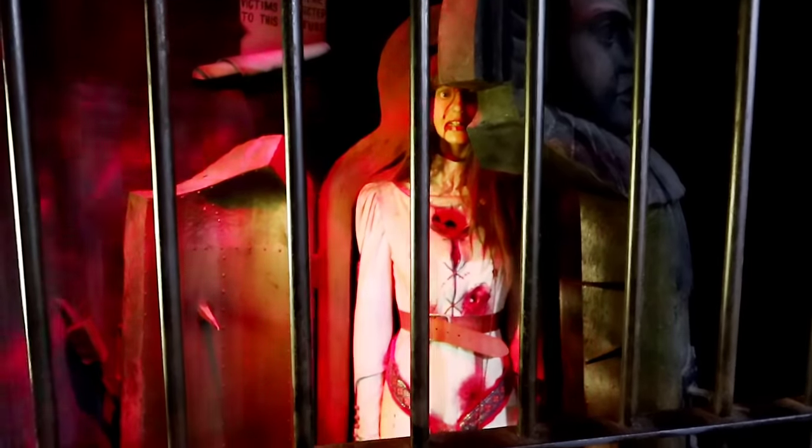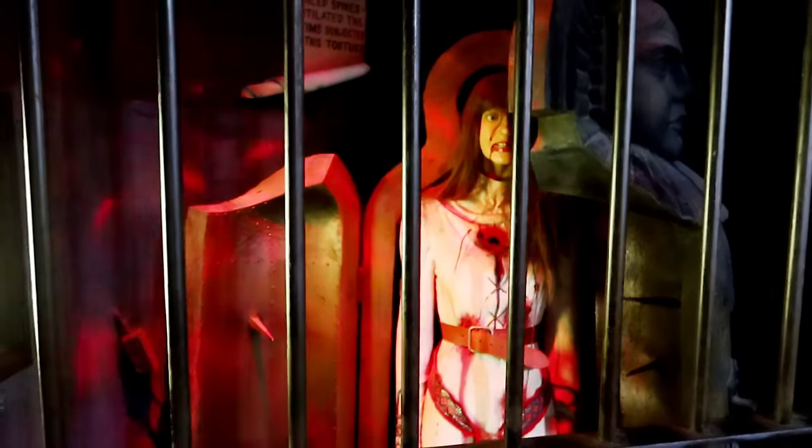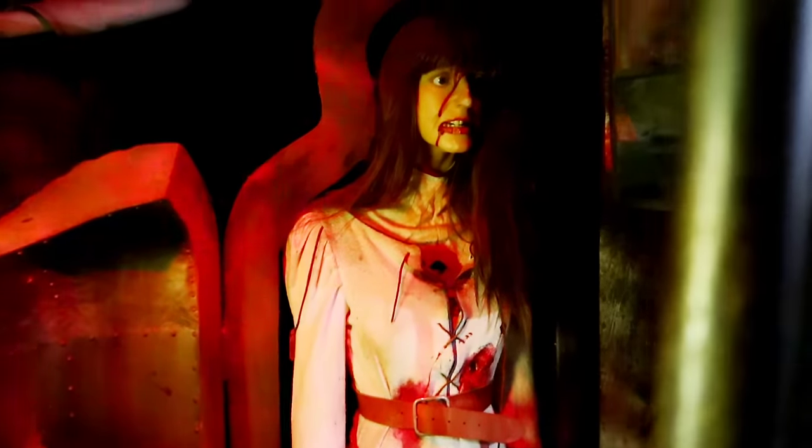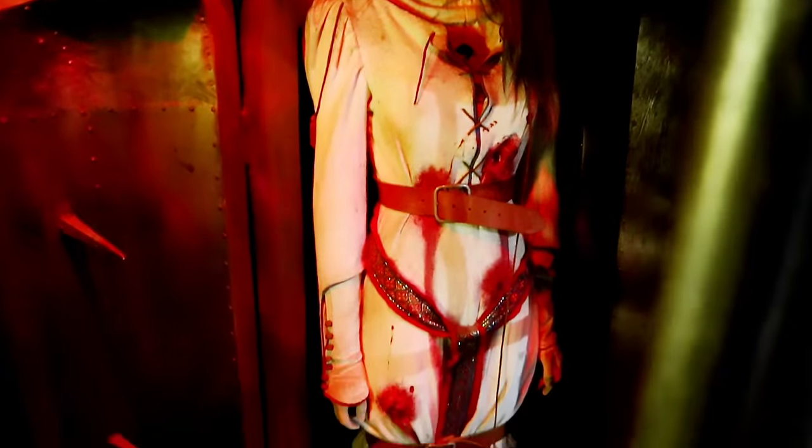It's been said that in medieval Nuremberg, German prisoners found guilty of heresy were subjected to the embrace of the Iron Maiden adorned with 14 spikes. That would just pierce you all the way down.